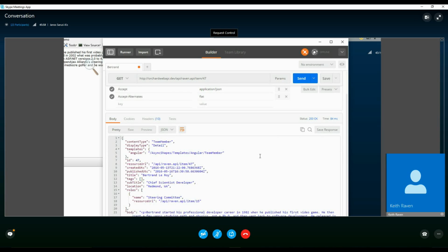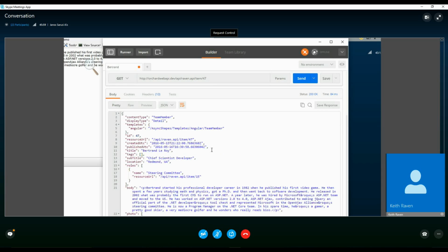It's flattened out the data right down, so we're no longer interested in the parts. We simply want a much simpler content item to syndicate to wherever we're going to consume it, without having to know about the Orchard data structure.